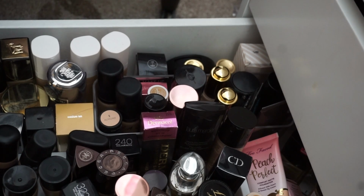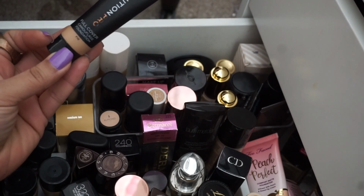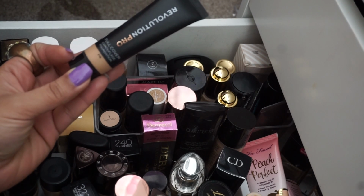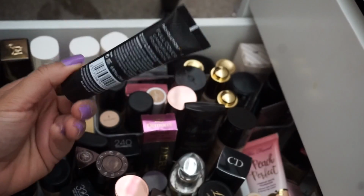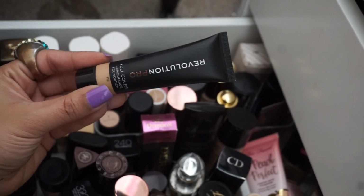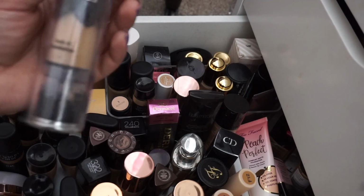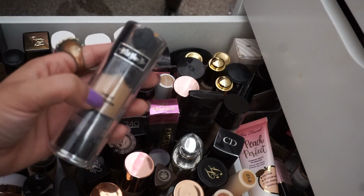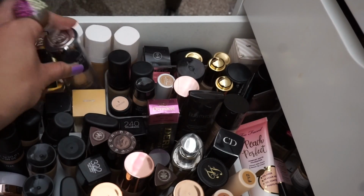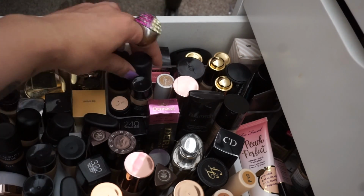Pins and needles sitting here on the floor, you guys. What's this? The Revolution Pro Full Cover Camouflage Foundation. I was not a big fan of this at all. And this is in the shade F10. What have I missed? Ooh, it's a Kat Von D Lock-It Foundation. My shade is in medium 57. This is a very good full coverage foundation, but it's a little bit too full coverage and cakey for my liking, for what I often wear anyway.